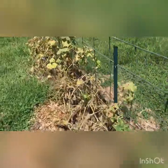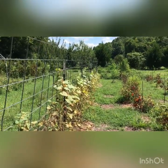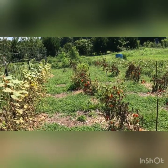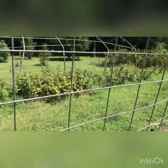But however, as pathetic as they look, I've already canned 62 pints of pickles. And the same thing with the tomatoes. As bad as they look, God has provided, and we have had tons and tons of tomatoes that I've put up, and I still have tomatoes in my freezer that I need to take out and can.